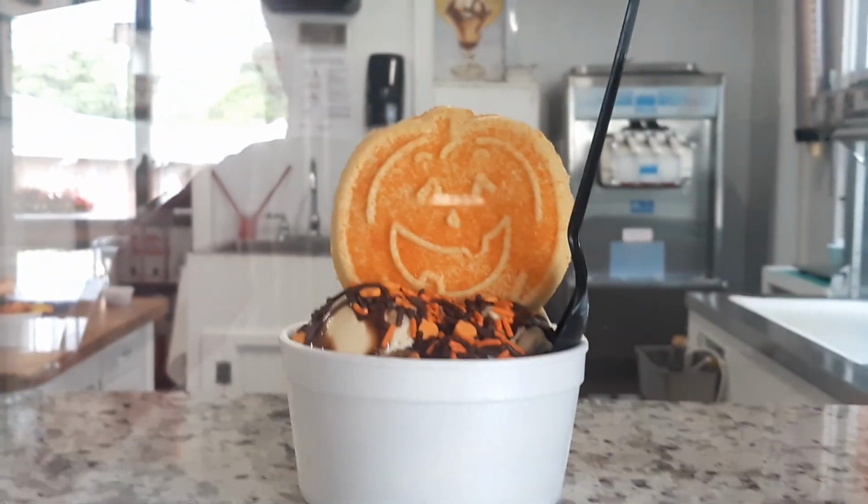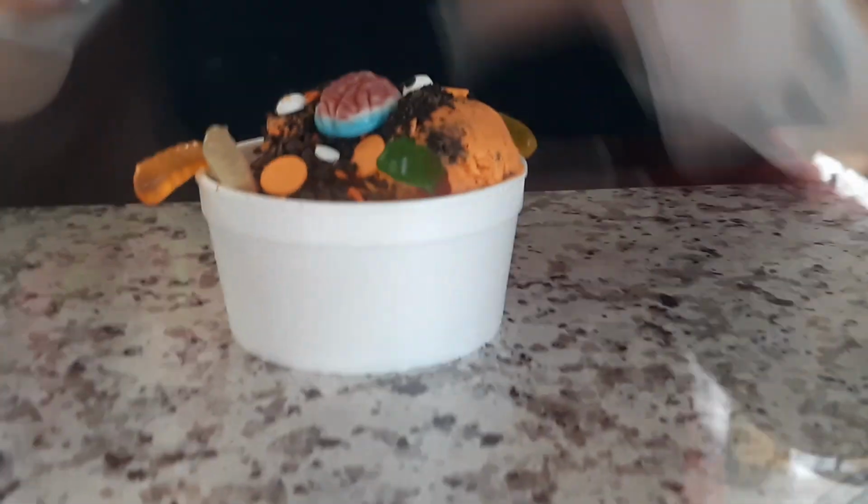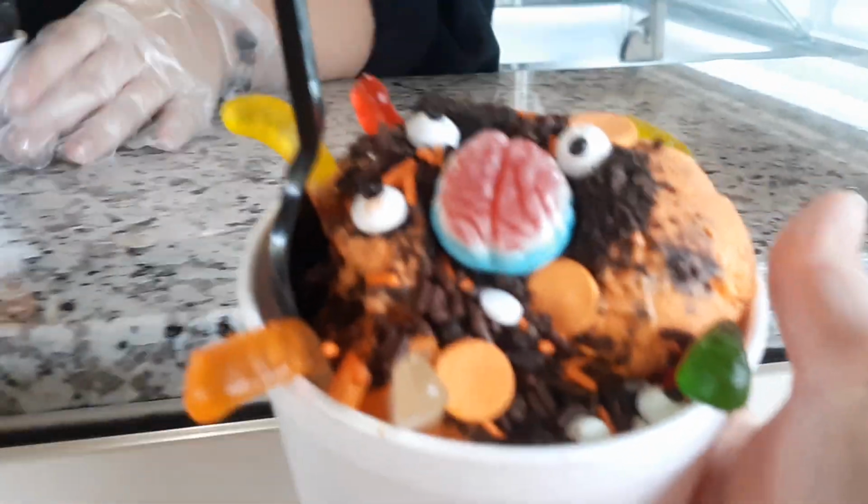How about that? Mmm, that looks so good. Oh, look, there's the other one. Oh, how cute. Look at the little brain. How cute. Those are so cute. Thank you. Awesome. Here's the Monster Mash. That's the Monster Mash. We did the Monster Mash. Here's the pumpkin patch. Oh, how cute. These are so cute. Thank you. You're welcome. Y'all have a wonderful day.